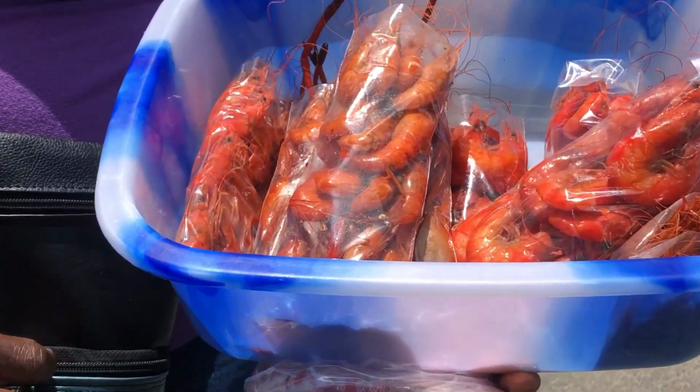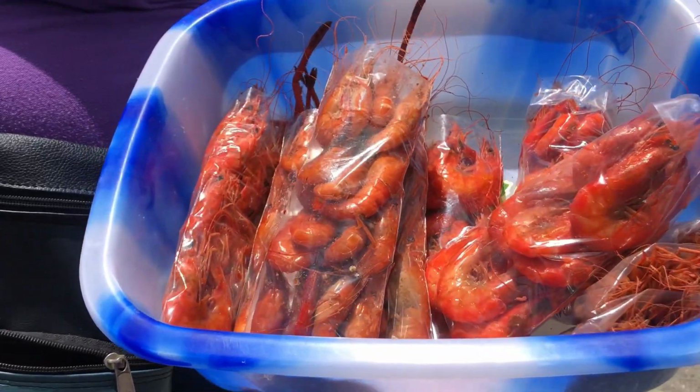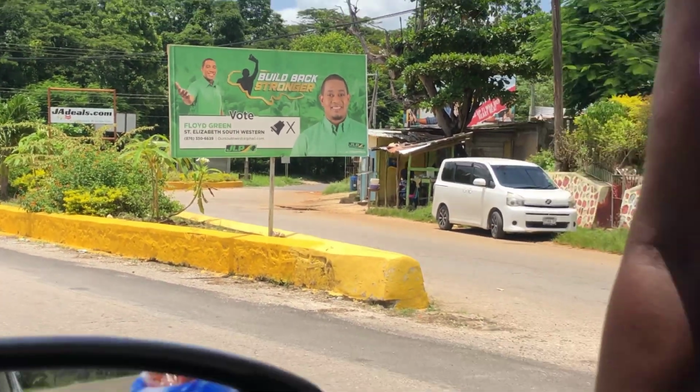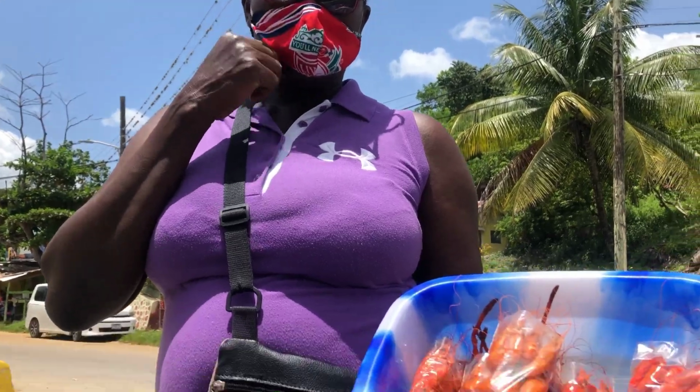Middle Quarters. You can't go to St. Elizabeth and not get some shrimp from Middle Quarters. Right? You can't come to Middle Quarters without getting some peppered shrimp. And if you want, you can come right out by the square, Middle Quarters square, and ask for Sharon. She has the good shrimp, I tell you.